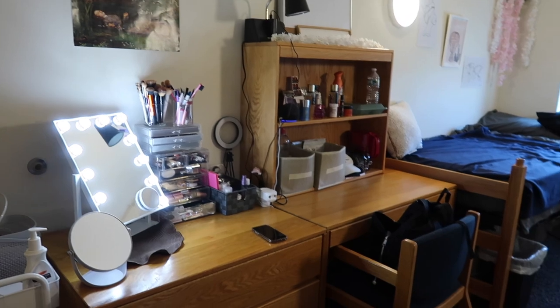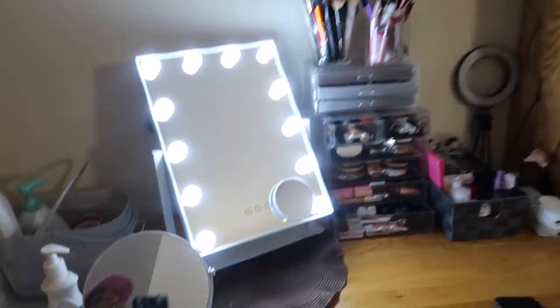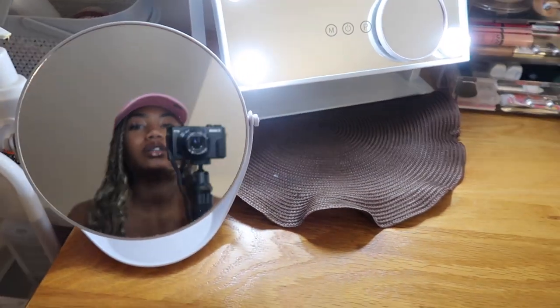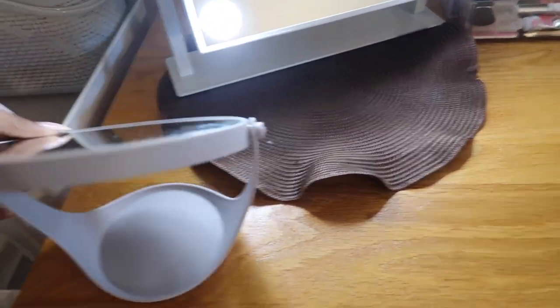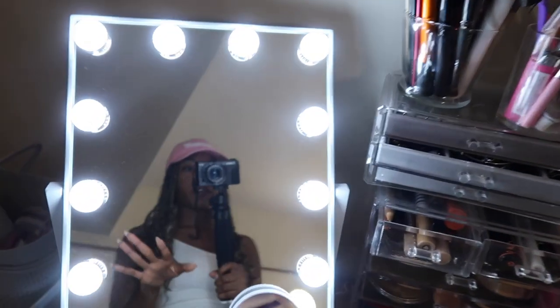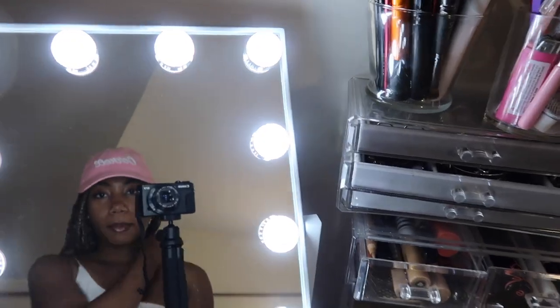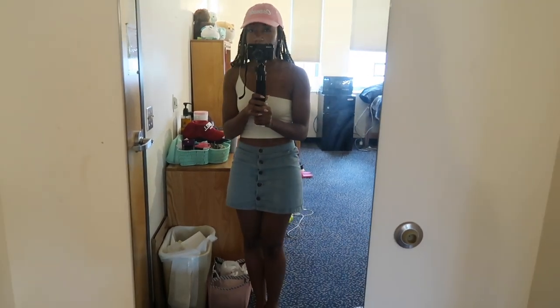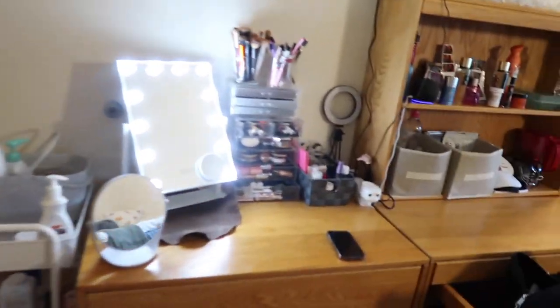So then we get to the dresser. I have this mirror right here. I got it from Target. It's super, super cute. It's this really gray color. It's really nice. And then I have my bigger mirror right here that I'm so happy I bought, because the other mirror over here has barely any light. It's not even funny. Like, I can't even see over there.